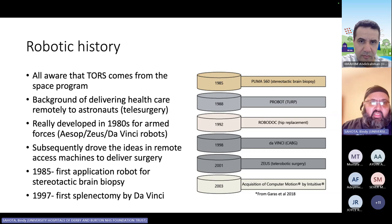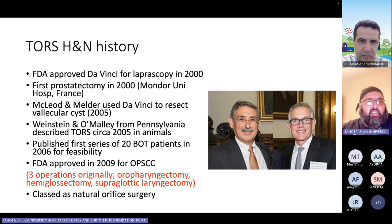So from a head and neck point of view, these are basically Professors Weinstein and O'Malley from UPenn in America. These are the guys who basically pushed for TORS primarily. In France, they did the first prostatectomy in 2000. Then a couple of surgeons used Da Vinci just to take out a vallecular cyst to show it was actually possible. Then Weinstein and O'Malley moved on to animals, and I think it was a porcine model initially.